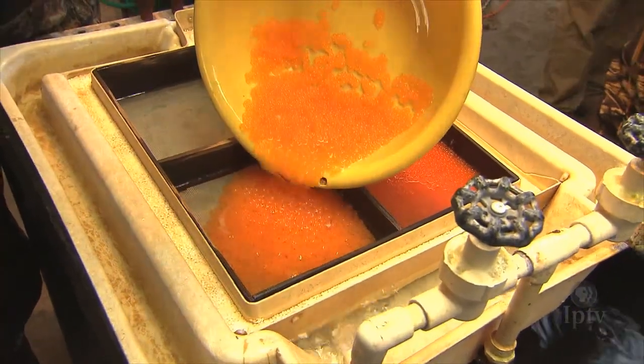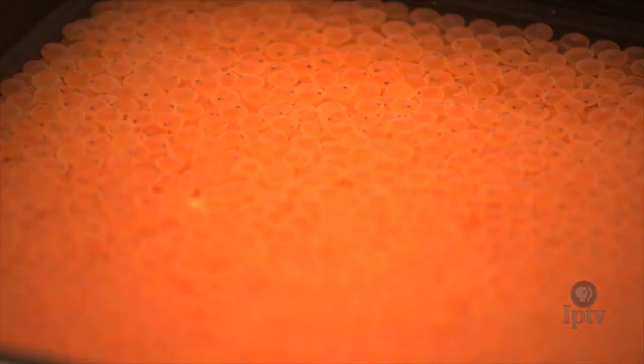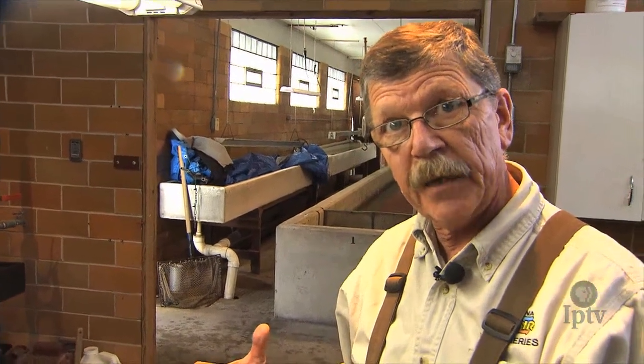Fertilized eggs rest in trays for 30 days under a constant flow of 52-degree water. That's called the eyed egg stage. When you can see the eye through the eggshell, you know you can handle the egg without damaging the developing embryo. That's when we first look at these eggs again.